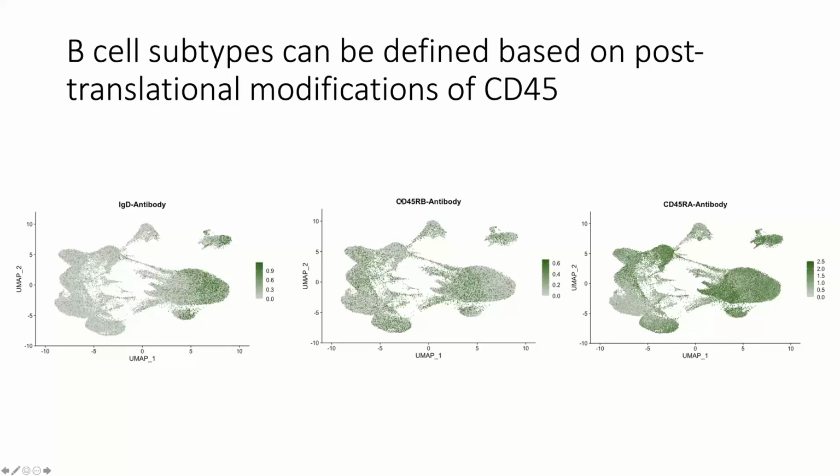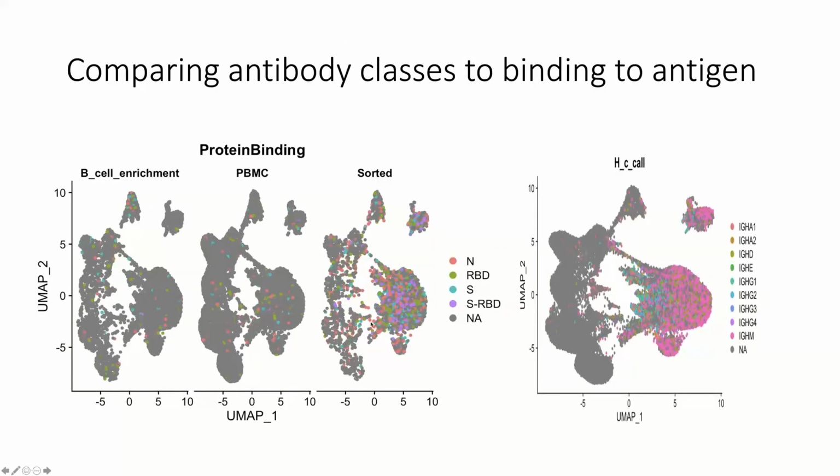Importantly here, CD45RB is an antibody that detects a glycosylation difference, and we know that that is expressed on memory B cells. You can see that that clearly is more expressed down here on the memory type cells than up here on the naive cells. So this type of definition using these antibodies, CD45RB and RA, would be very hard to do using only the single cell RNA-seq, and ensures that we can define cell populations based on the same principles as used for flow cytometry.